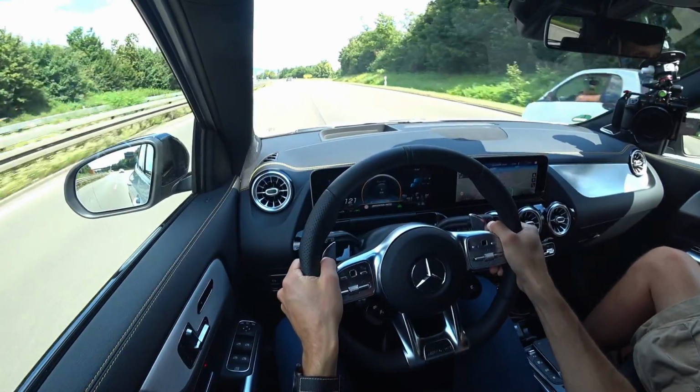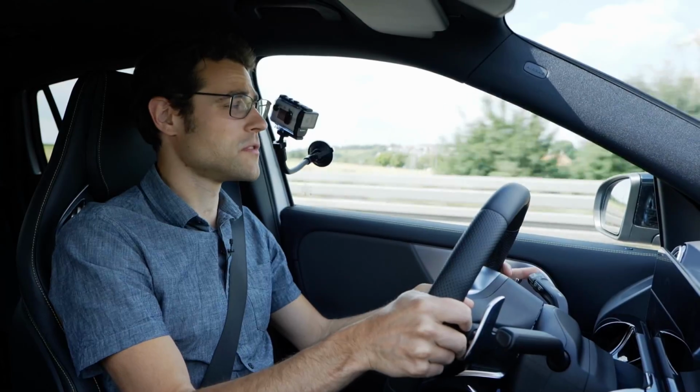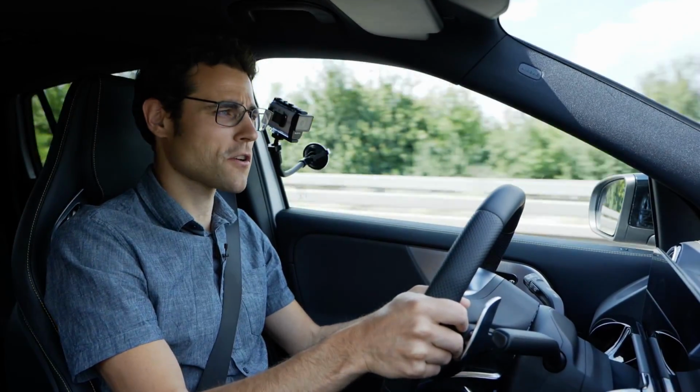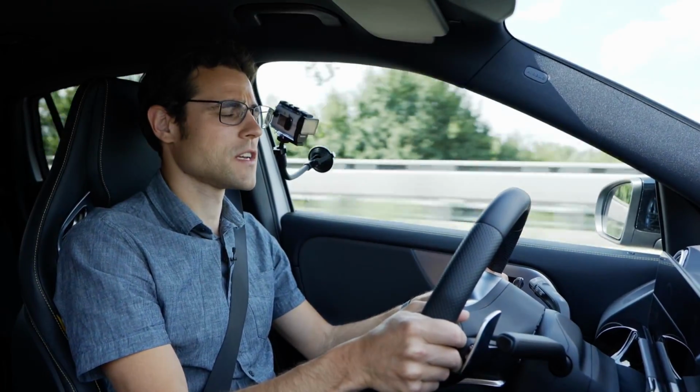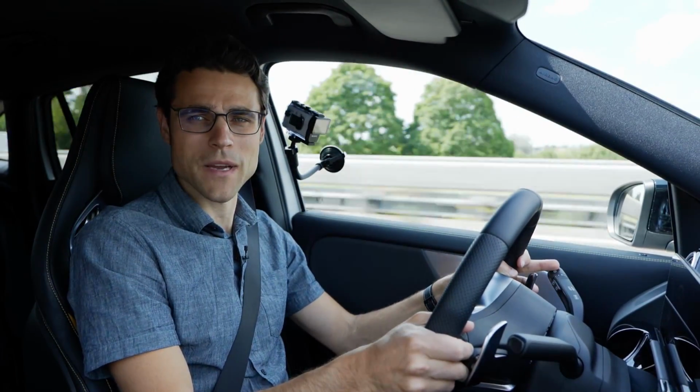Although we have the adaptive suspension, it's getting quite rough in here, especially if you have some bumps in the road. You definitely feel it, so it's not a compromise of sportiness and comfort, it's just sportiness. Definitely, that's the way it is.